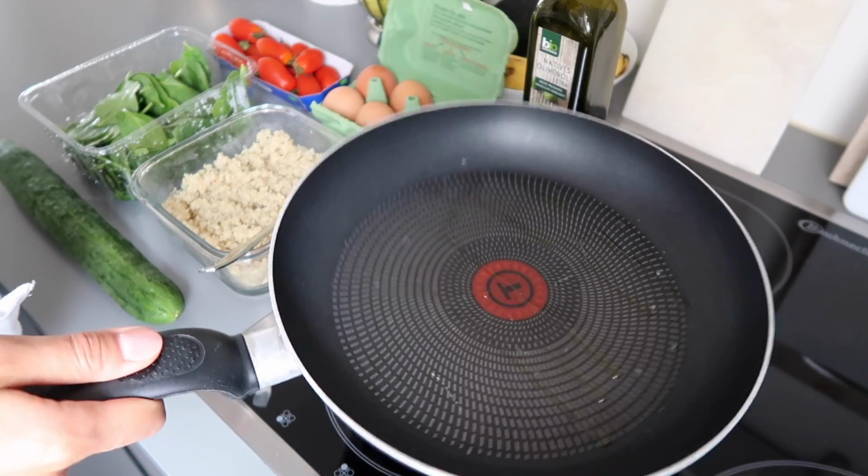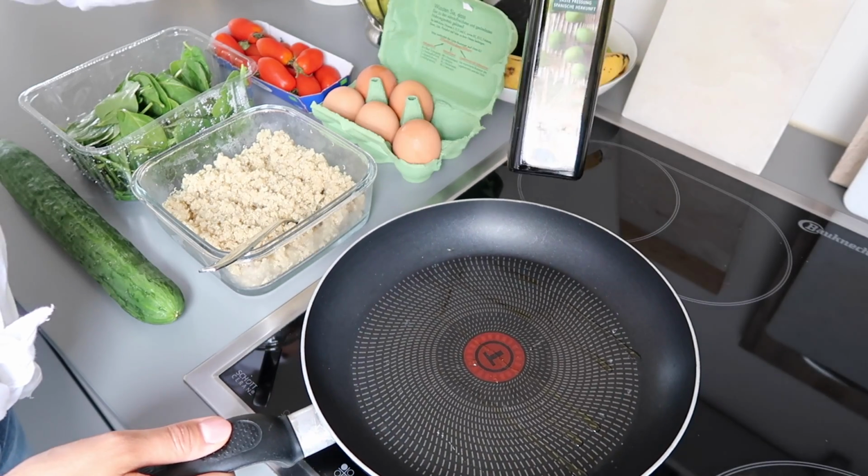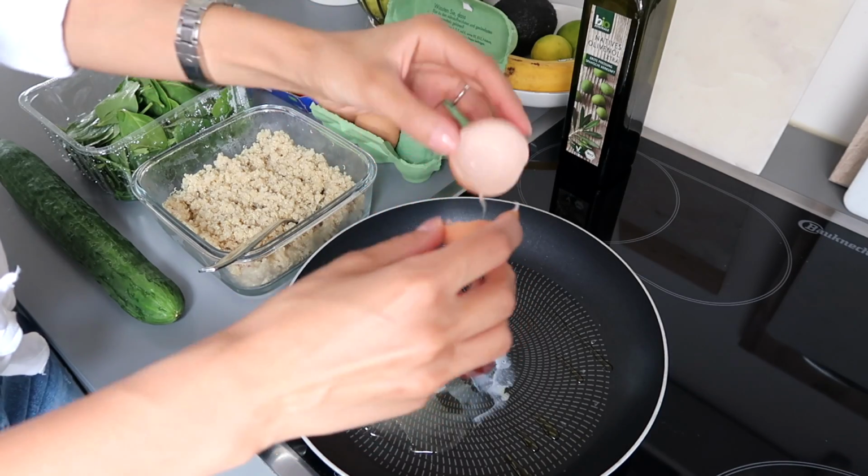And recently I've been really into making scrambled eggs with lots and lots of spinach. I also put some quinoa in there and some veggies on the side. I'm going to show you guys how I make it, but it's been my go-to. So I've got my pan here heating up with just a touch of this olive oil. I'm going to add in 2 eggs.